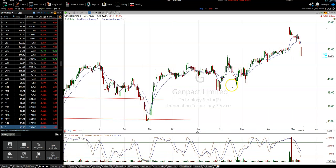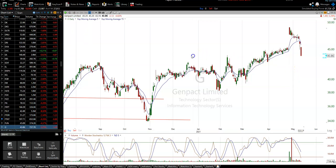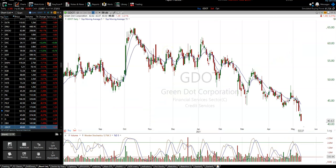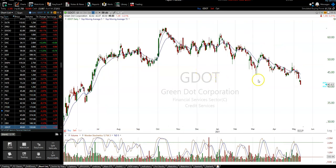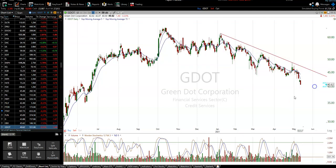The chart looks very bearish, but it's really from 43. I mean, if you had caught it up here at the 49, but 43 to 38 is only a $5 move. Not really what we're looking for. This GDOT continues just to sell off here. Maybe if it pops.